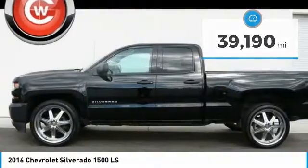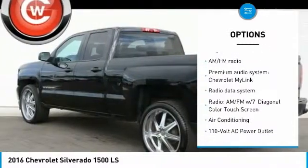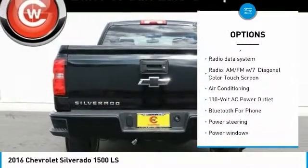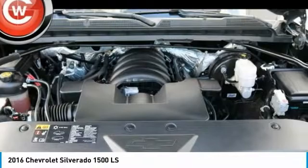Here are some of this vehicle's great options: traction control, navigation system, dual airbags, air conditioning, power steering, four-wheel disc brakes, center armrest, power windows, electronic stability control, trip computer.